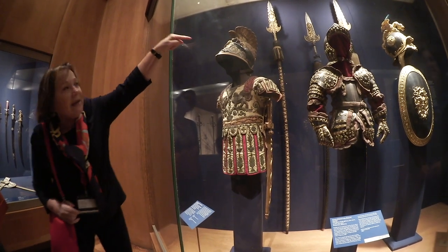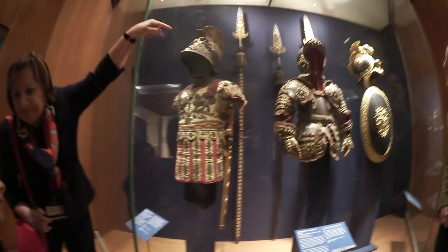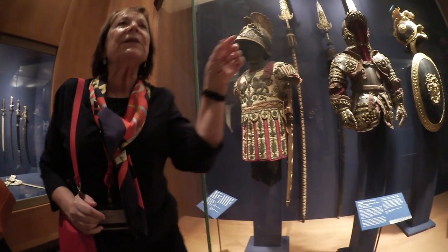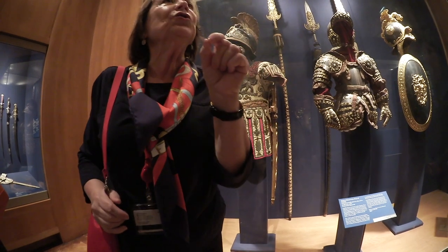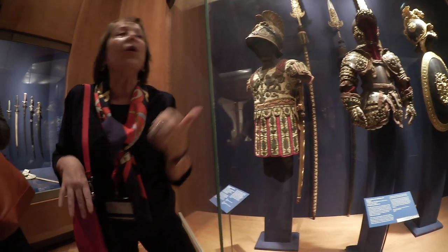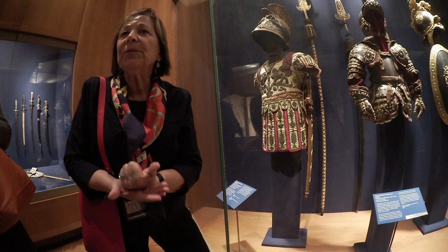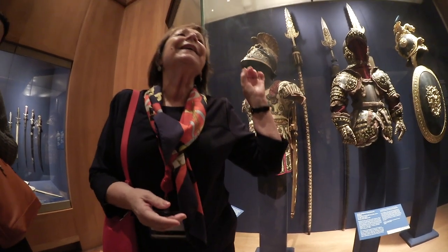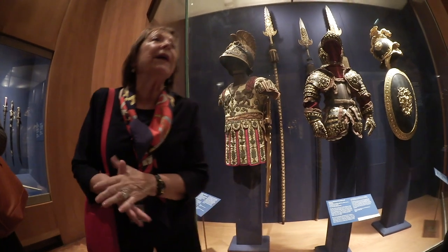Even look on top of the helmet. Do you see a big flower? You see the big flower behind the armor? You could see the name Drouard, 1712. Drouard was one of the last French armorers working in Paris. This is considered to be the last royal armor ever made in Europe.